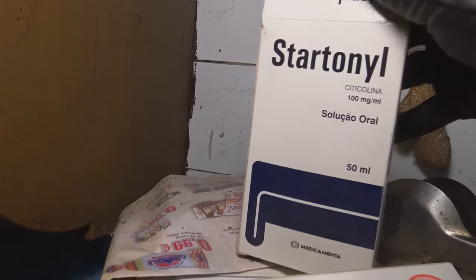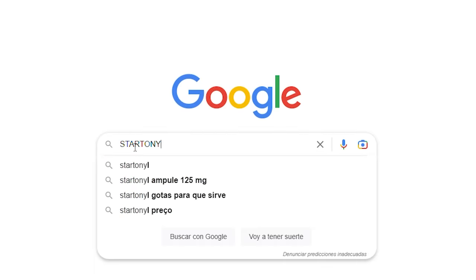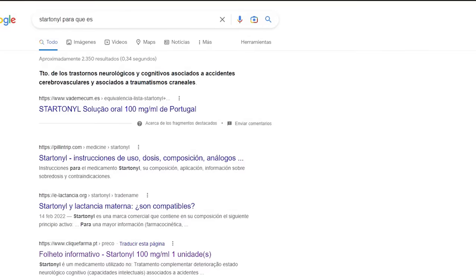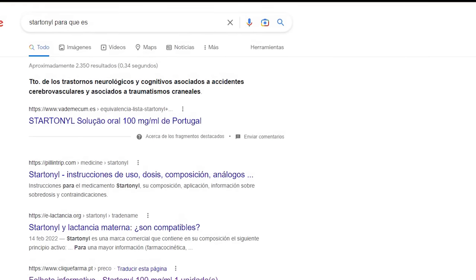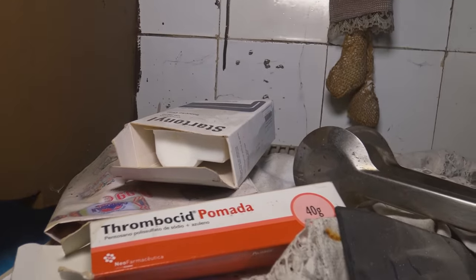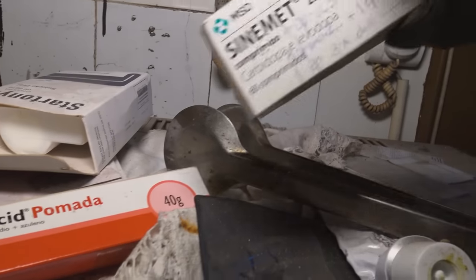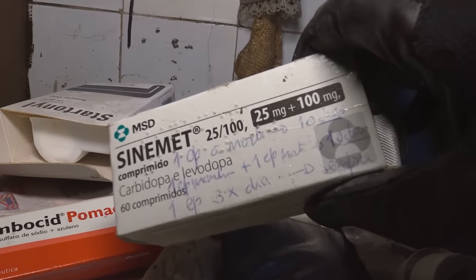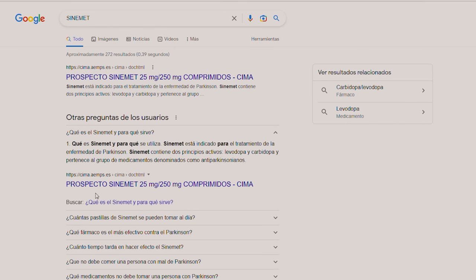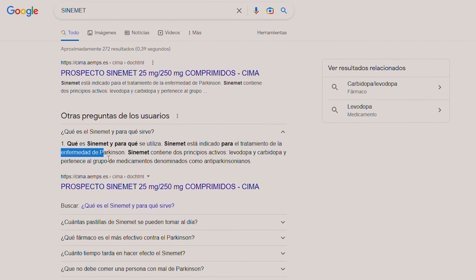Well, what is this? Some syrup? We started strongly. Sartanil. It is used to treat neurological and cognitive disorders associated with cerebrovascular accident and head trauma. That is to say, the last person who lived here suffered an accident that probably left him quite affected. But this is not all. Medicines? Look. Cinemet. This medicine is not far behind. It is indicated for the treatment of Parkinson's disease.